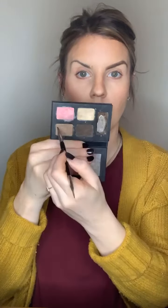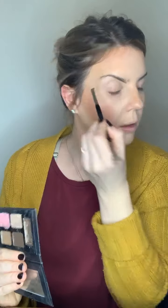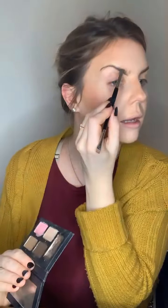So I'm just taking a little bit of the brow gel and a little of the light powder. Drawing that bottom line. And then the top line.